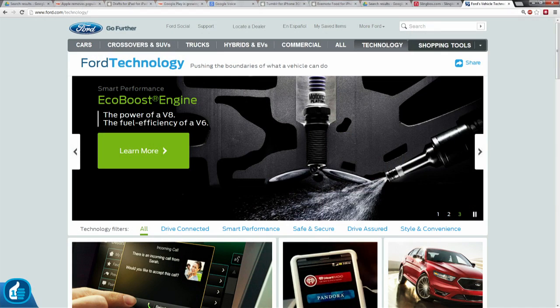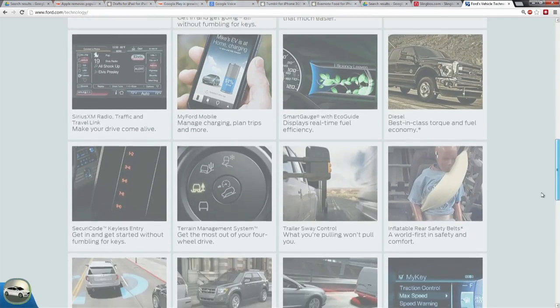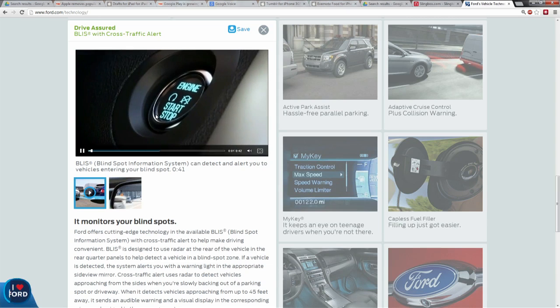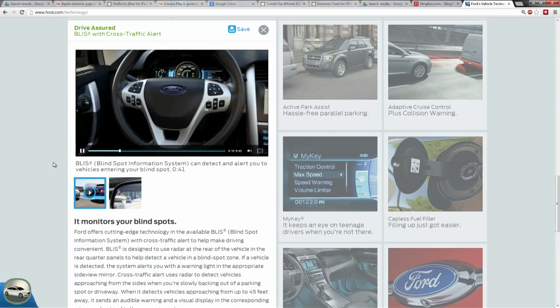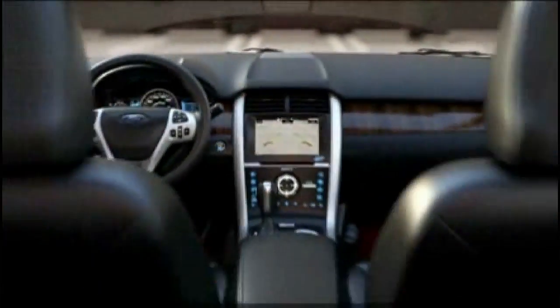Actually, the 2013 Ford Taurus would also have this stuff. John, you could show this, the blind spot. I need this. The blind spot information system with cross-traffic alert. What this does is it's actually radar. I can't believe they do this. They put radar in the left and right rear panels of your vehicle that senses when a car is in the blind spot. There's a part in your side mirror where you can't see a car. So the radar sees it, though, and lights it up in your mirror and plays an audible tone.